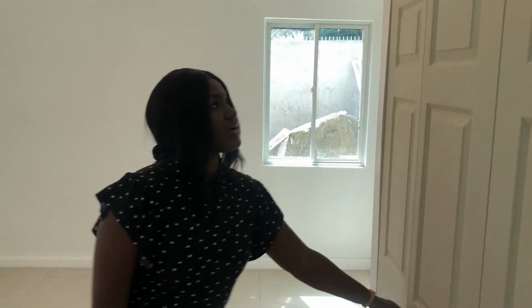So the closet space is here on my left. I'm going to show you guys what the space looks like.